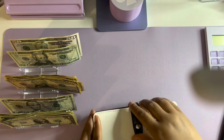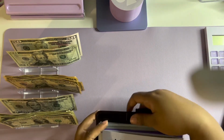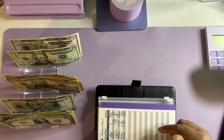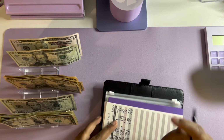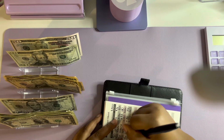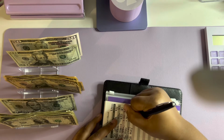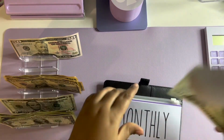So back to the challenges binder. Okay, first up is going to be the monthly binder. And with this, I just stuffed this on the 17th. As you all know, we are doing $5 per day for the month of May. Since we are at the 21st, that will be $20 more dollars that needs to go in our monthly envelope.